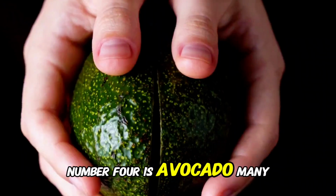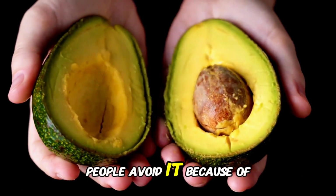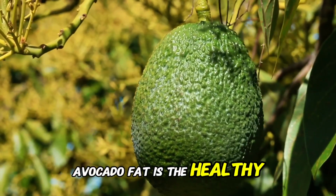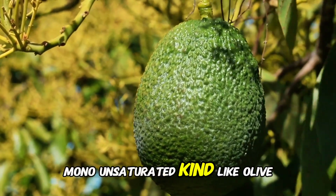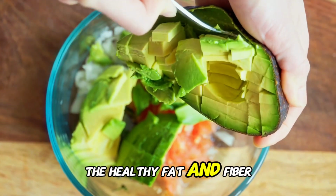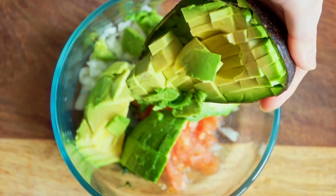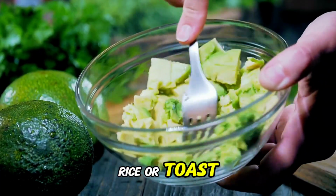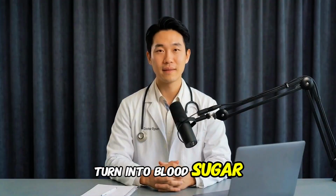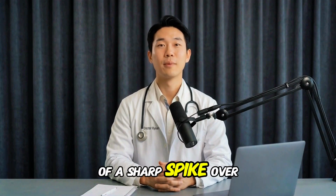Number 4 is avocado. Many people avoid it because of the calories, but that fear is hurting them. Avocado fat is the healthy monounsaturated kind, like olive oil. It's one of the best foods for blood sugar. The healthy fat and fiber slow down the whole meal. Add half an avocado to rice or toast and you're not cutting carbs. You're slowing how fast they turn into blood sugar. The rise is gentle instead of a sharp spike.